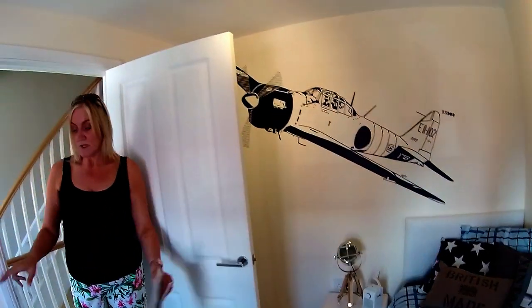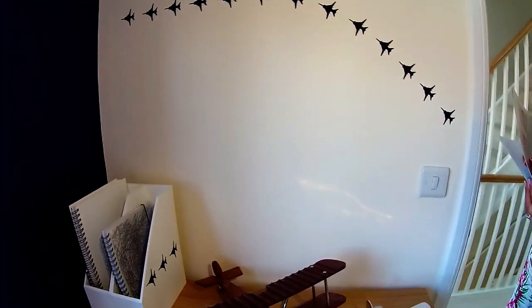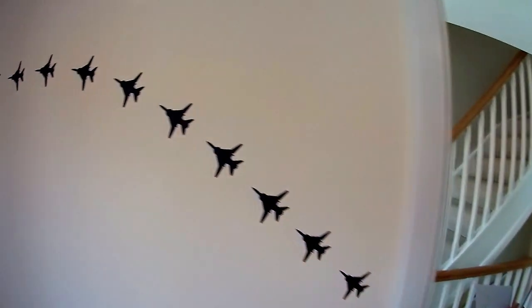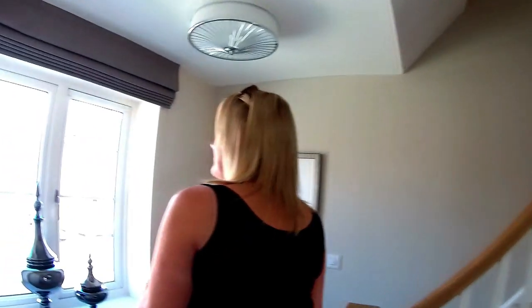It's lovely. We're seeing quite a few airplanes today as well, aren't we? Is that the Red Arrows? There's too many for the Red Arrows. No, it's just a basic aviation theme.